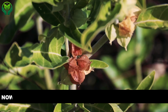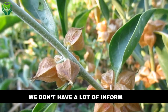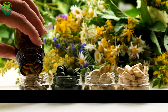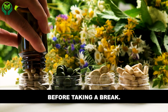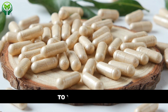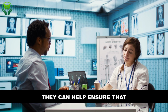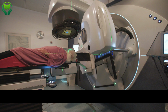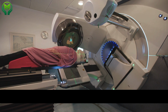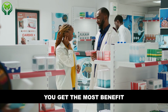Now, while ashwagandha is generally considered safe for most people when used for up to 3 months, we don't have a lot of information about its long-term effects. That's why experts usually recommend using it for no more than 3 months at a time before taking a break. Before you dive into adding ashwagandha or any other supplement to your routine, it's always wise to have a talk with your doctor. They can help ensure that ashwagandha is a good fit for you, especially if you have any existing health conditions or are on other medications. Your doctor can provide guidance tailored to your personal health needs, helping you get the most benefit while avoiding any potential risks.